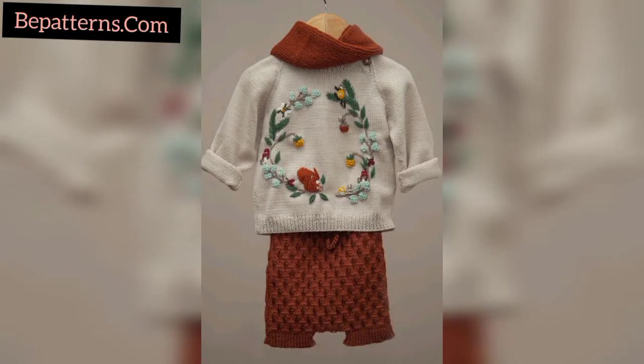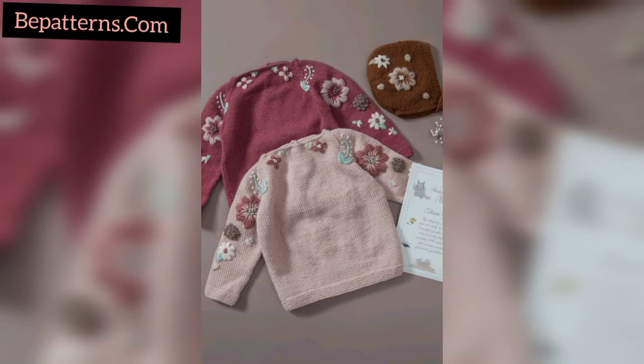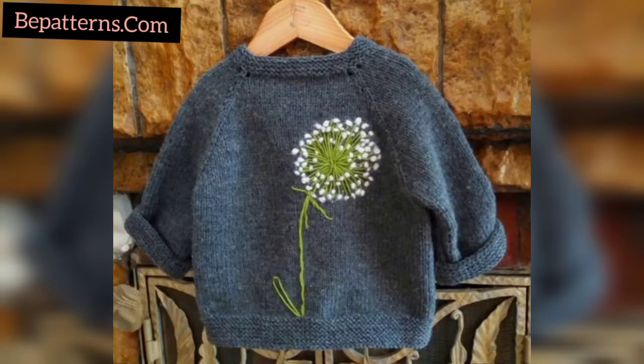Today I'm sharing with you most beautiful, unique and gorgeous designs of baby's outfit. These baby's outfits are so amazing, stunning, fabulous, decent and most unique. And I hope you will like these ideas.